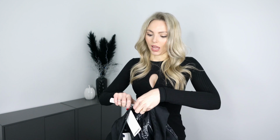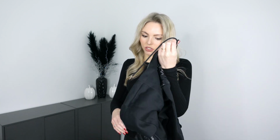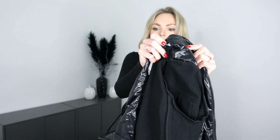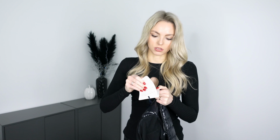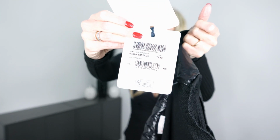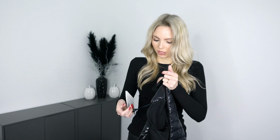I picked this one up in size extra small, and with these it's a clothing item actually, so it doesn't come like in size 0, 1, 2, 3, whatever. It comes in other sizes. So here you can see it's size extra small, and I think it also says it on here. Yeah, here you can see size extra small, and this one is actually called Maglia Cardigan. So in case you are interested in it as well.